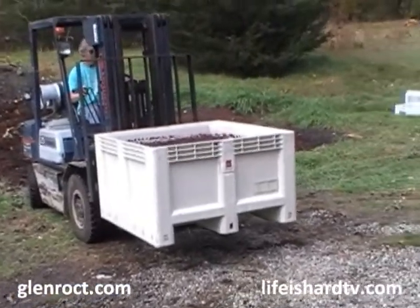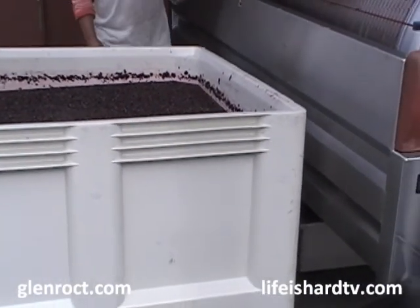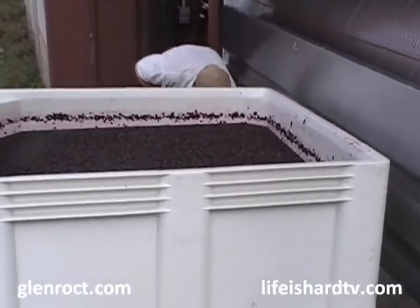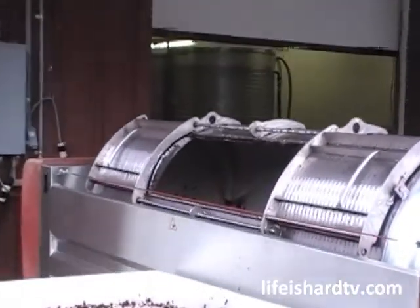Don't want to lose any. Almost lost the bottle there, Dave. Yeah. That's a ton right there. There's one ton. How's he going to get that into the press, Dave? I'm a little perplexed. I mean, they call me MacGyver, but I don't know how the heck he's going to get that in there. That hole is much smaller.